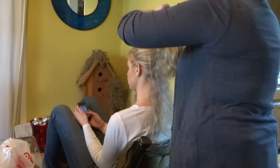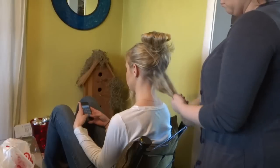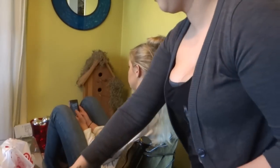But anyways, if you are going to wash it, like I told her, don't straighten it. Don't touch it. Just let it air dry. It'll be perfect. So we're just going to section a little piece down. We're not going to get too fancy with the sections because we're just going to curl all the underneath.